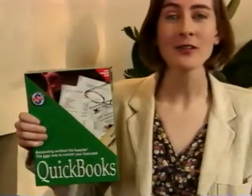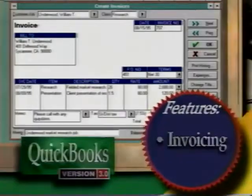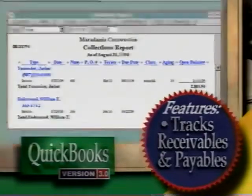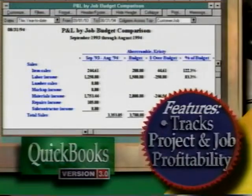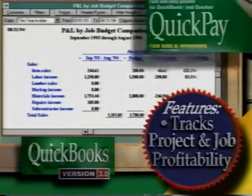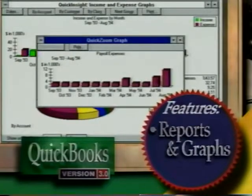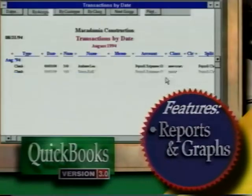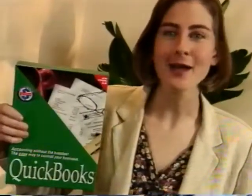It's got the same easy-to-use interface as Quicken and the higher-end features a small business needs in a serious accounting package. Features like invoicing, tracking receivables and payables. QuickBooks tracks project and job profitability. With the QuickPay add-on, QuickBooks also handles payroll. It also offers extensive reports and graphs designed just for small businesses, making it the perfect choice for small business accounting needs.